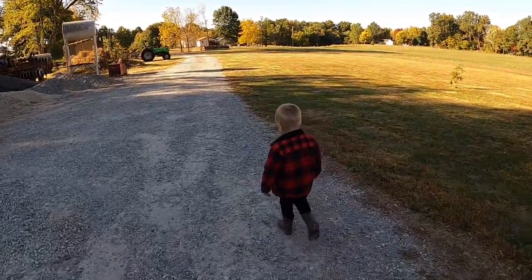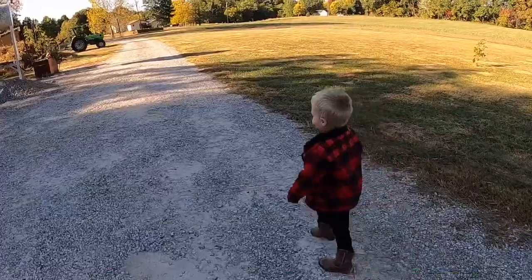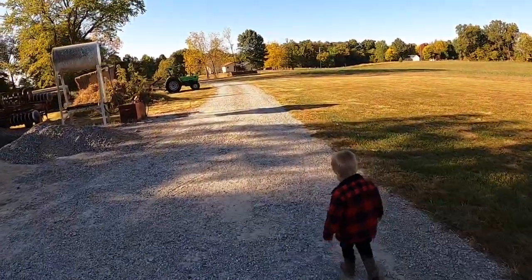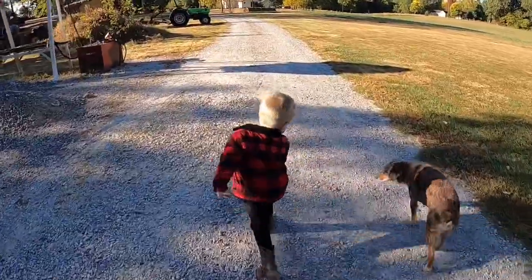Yep, what are we going to do here, Cade? Ride the tractor. A little bit. We're going to dump this load here, and then we're going to go ahead and load it on the trailer, right? Right.